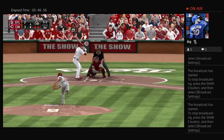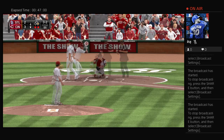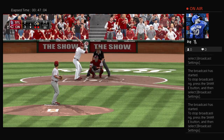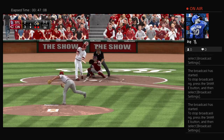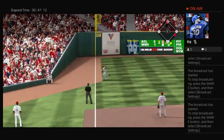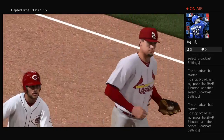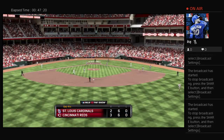Now the 3-2 pitch. Boy, really making him work now as the 7th pitch of the at-bat is also fouled away, so the count will hold steady at 3 balls and 2 strikes. Here's the full count offering. And this is in the air down the left field line and into foul territory. Craig is there, makes the catch, and the side is retired. 1 left for Cincinnati. They're up 3-2.